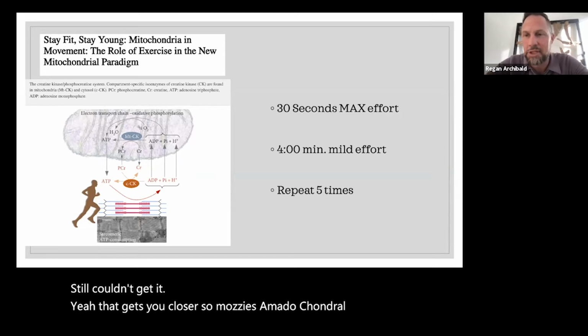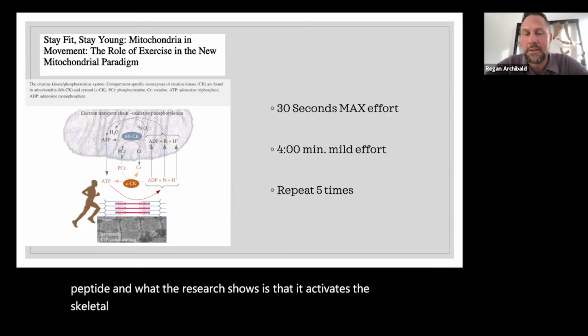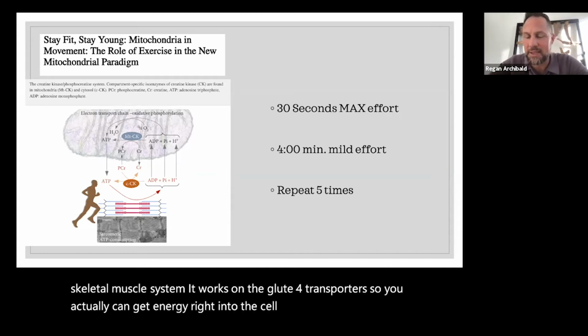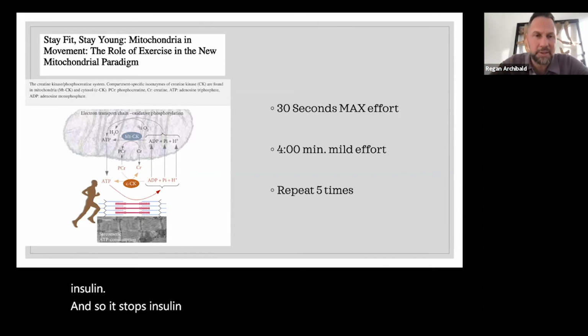What the research shows is that it activates the skeletal muscle system. It works on the GLUT4 transporters, so you actually can get energy right into the cell without the presence of insulin. And so it stops insulin resistance. It also builds skeletal muscle.